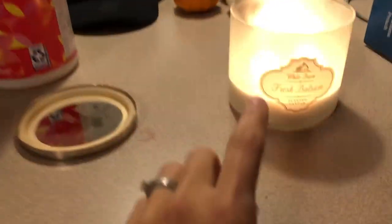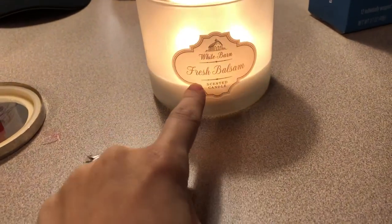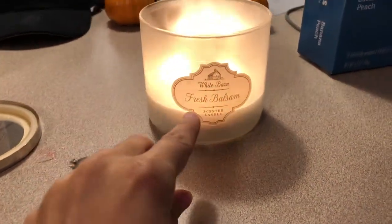So even though we have a fake tree and not a real one, we can still smell what a real tree smells like thanks to a candle. My favorite candle from Bath & Body Works is called Fresh Balsam. It smells just like a Christmas tree. I have like three candles of this at all times because I go through them so fast and they smell so good, just like a Christmas tree.